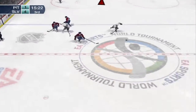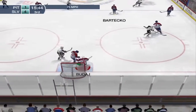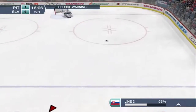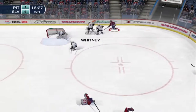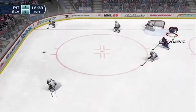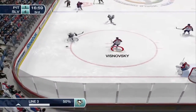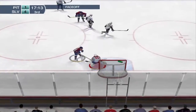And it's passed to Dupuis. Now it's passed to Malkin. It's 2-on-1. Shoots the puck. Taken by Dupuis. Mazzaro speared it down the ice. Radivojevic takes possession. To Sidor. Gets the backhand shot off. That's blocked by the defender. Another shot.